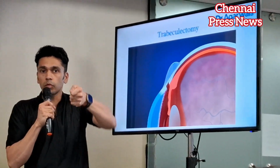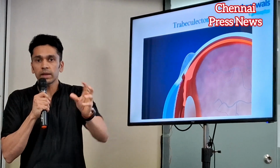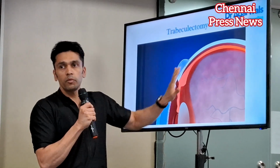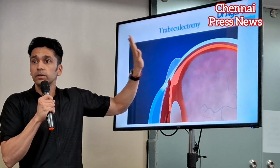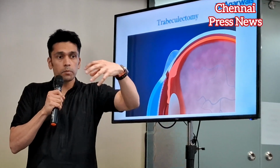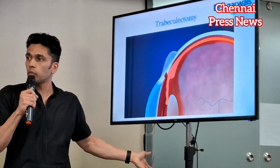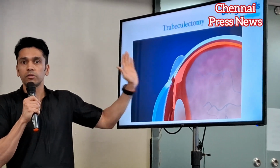So basically, with one opening I am destroying tissue and using that pathway to open a new channel and make a bleb, like a bleb on the conjunctiva. This is the conventional method. It is called a drainage procedure. I'm creating one pipe; one pipe got blocked, so I'm opening a new pipe to allow the water to drain. This is what is called the drainage procedure, aqueous drainage.